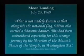We actually find at the moon landing itself, something very curious happened that is not known. It says here from this book that what is not widely known is that alongside the national flag, Buzz Aldrin also carried a Masonic banner. This had been embroidered especially for this strange journey by the librarian of the Masonic House of the Temple in Washington, D.C. So before we all know the commemoration and the ceremony of the American flag, right?